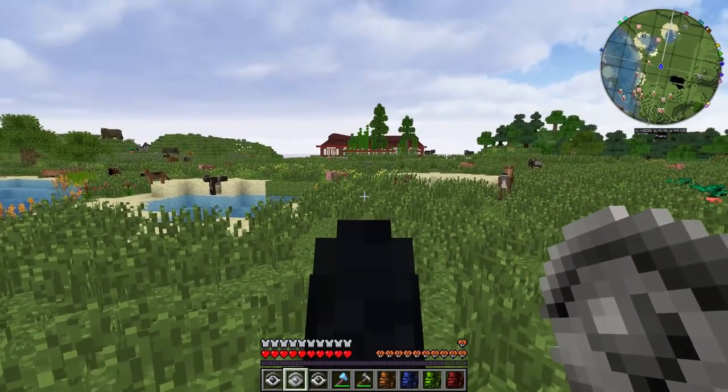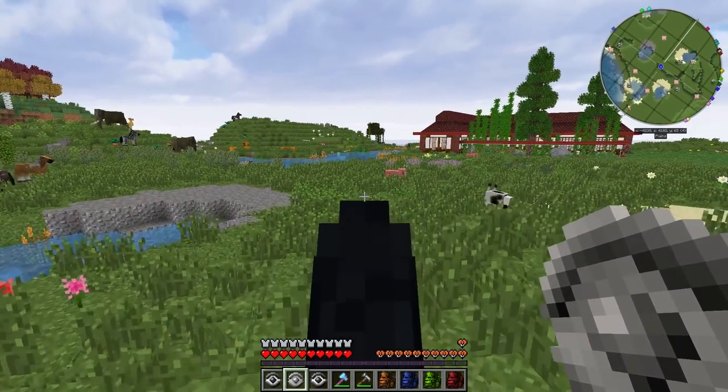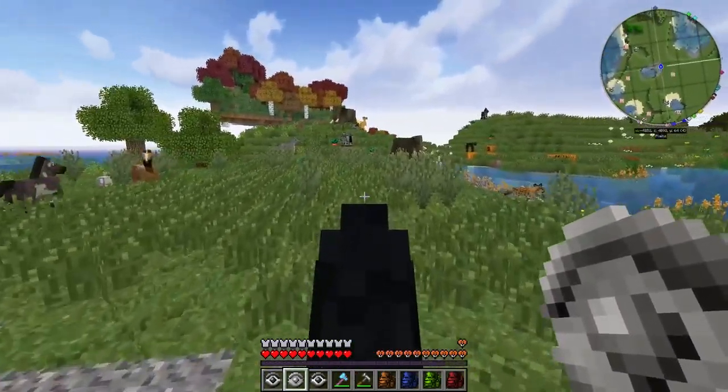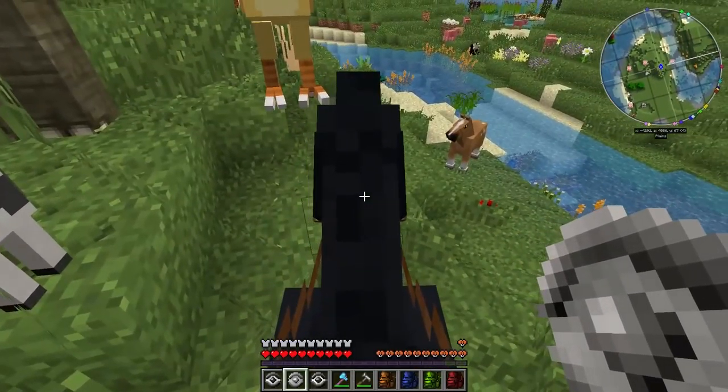We'll go and name the panda. Oh, look, there's more. Okay. I can't collect all the elephants. So I guess I'm just going to pop this elephant over here. Like so.